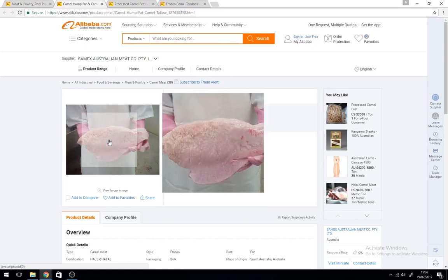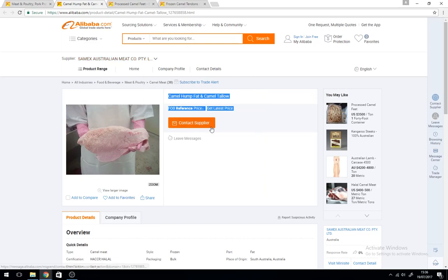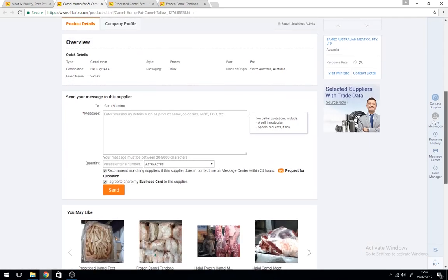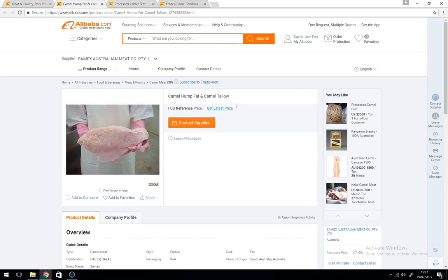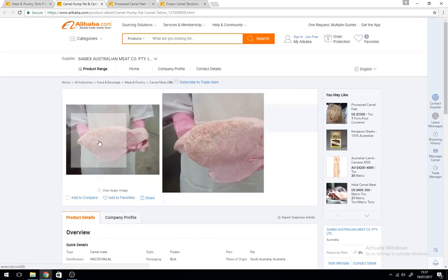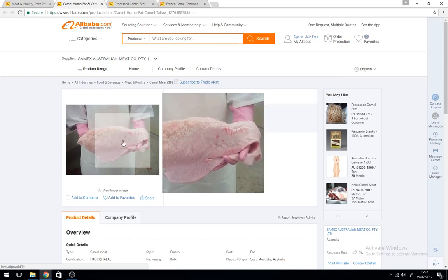They look lovely, don't they? Oh my God, look. They don't come from Arabia. They come from Australia. They come from South Australia. Huh. Well, that's interesting. How about that? Well, how about that, eh? Lovely. Australian camel humps. Delicious Aussie camel humps.